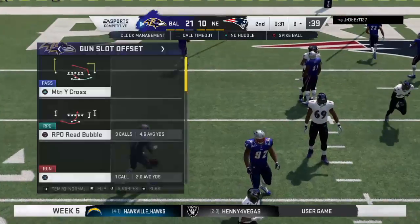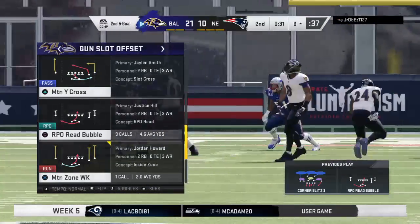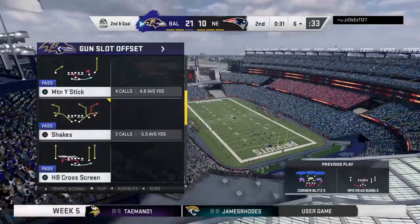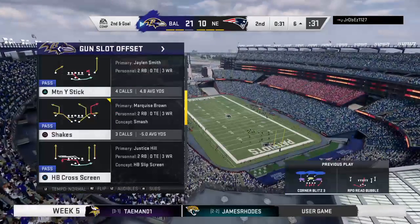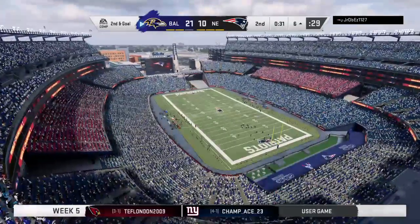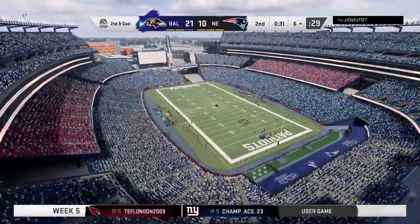Jackson fakes the give and keeps it. And now a throw on first down there, but it's incomplete. Not sure what happened out there, but it looked like the timing was a little off on that throw. Well, you know I'm a defender, so what am I going to say? Great defense. Darn right. They did something to disrupt that timing.